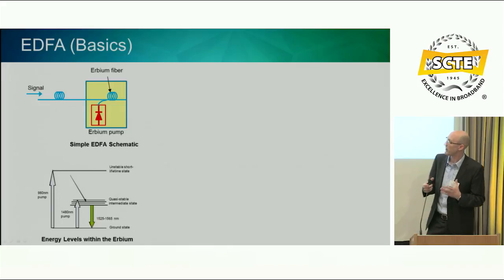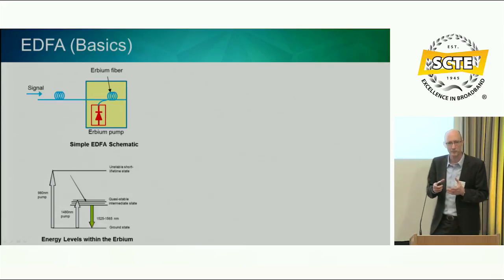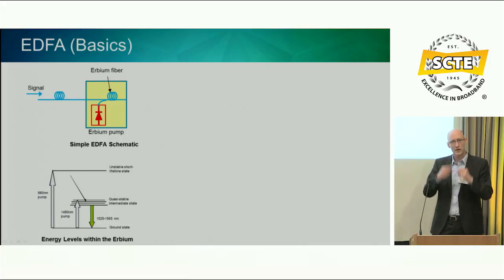With the EDFA, a rough overview of what happens is we pump with a very high power laser, and it raises the erbium atoms into a high energy state. Depending on which laser we use, whether it's the 980 or the 1480, it pumps them into different states. But what we want to do is get them into this state here, which is semi-stable. When the molecule relaxes, it releases a photon in the C-band range. If just left to its own devices, it will slowly decay. What is great is that if a signal in the C-band range comes through that erbium fibre, it stimulates emission. So a signal coming in is amplified going out.